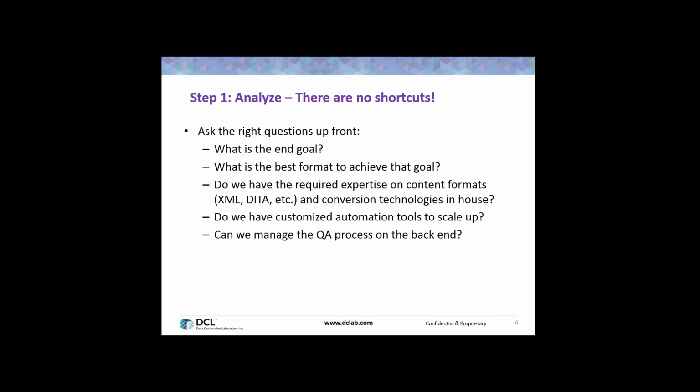If you take shortcuts with the analysis phase and don't give it the attention it merits, you'll likely doom your conversion project from the start. Do the heavy lifting required, even if it seems tedious. Once done, each successive step gets easier.